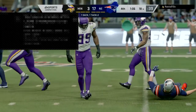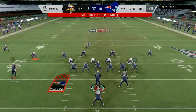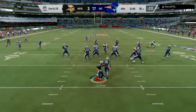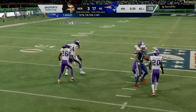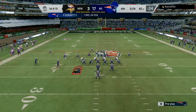Nowhere to escape, and he goes down. The defensive end, Danielle Hunter, drops him. So now 20 yards to go on second down after the sack. Work to be done. Philip Dorsett hauls it in. That one covers 24 yards. It's a first down.